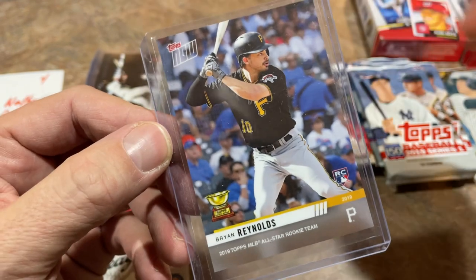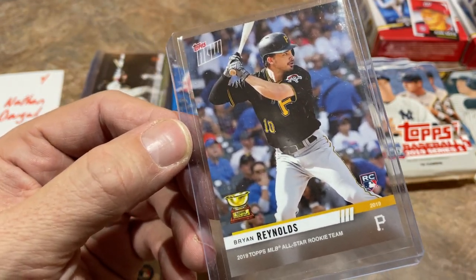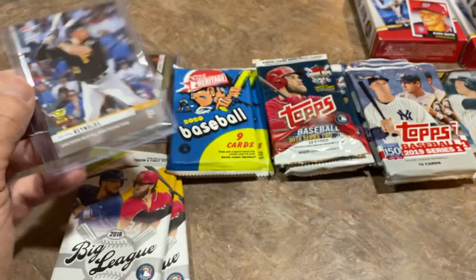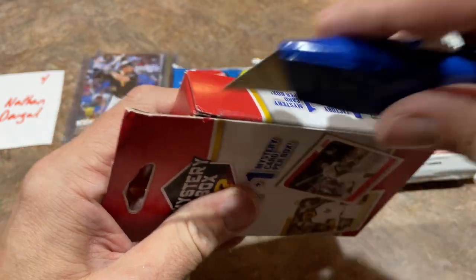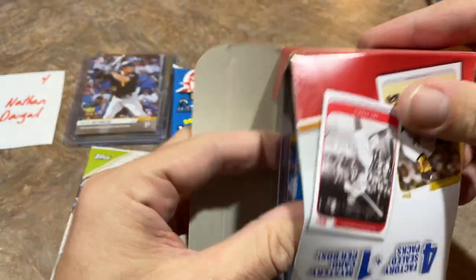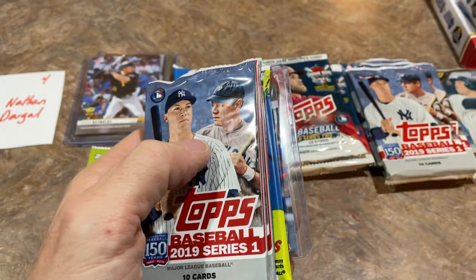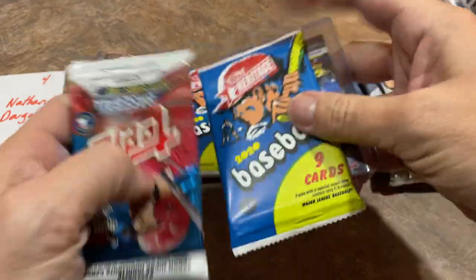That's another good one. Nathan, you've got Brian Reynolds. He finished in the top 10 for MVP voting as well. Had a great season for the Pirates this year. Had a down 2020. It was a short season, but I think he was dealing with some things with being a brand new father. And maybe his baby was keeping him up all night, but he wasn't that good in 2020. But he was great in 2019 and great again last year.